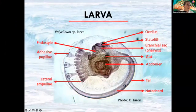Let's look at how a real larva looks, in this case from a colonial ascidian. You can see that it has a lot of different structures that we can observe for identification of our species. Again, those structures will be different from species to species. But in general, we have different numbers of adhesive papillae. You can see it here. In this case, we have 3. There is difference in the lateral ampullae. You can see them here very clearly. And here you can see the little zooid that is not filtering, but you can still see the structures, right?